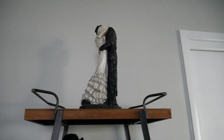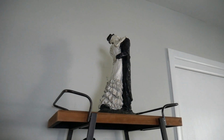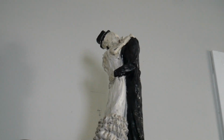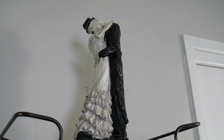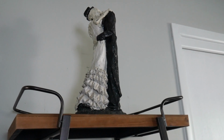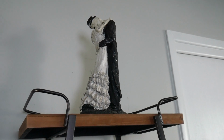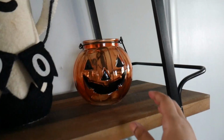Fun fact, this was actually a decor piece from our wedding, and the lady's head is just gone. That's not on purpose. That was a mishap last year. It fell over and it broke, but because it's so spooky, I don't think anybody notices or minds. At least I don't, so there's that. On the next shelf, we have another one of those vintage lanterns.